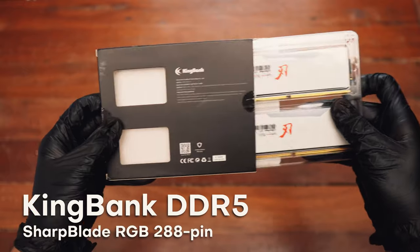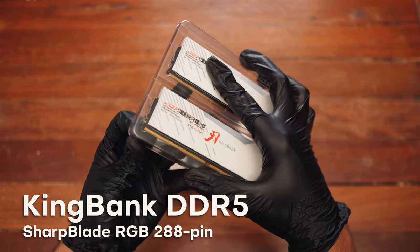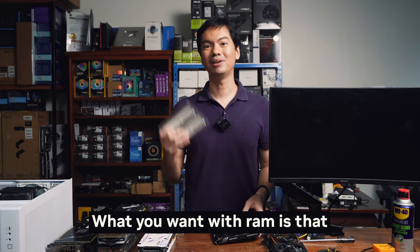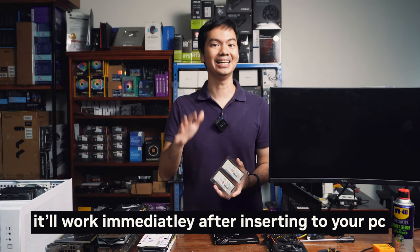That's why we're always on the lookout for different brands of DDR5 RAM, and Kingbank did send us this item for review, but they had no say in what we had to say about it. And really, what is there to say about RAM? Yung gusto mo sa RAM, pagbili mo, salpak mo sa computer, gagana na siya.